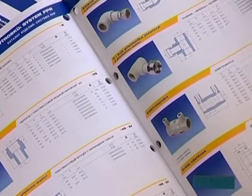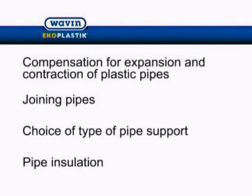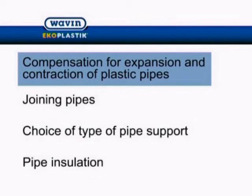Before designing and installing individual parts of the water system, one should be aware of a few basic principles with regard to expansion and contraction due to temperature, possible methods of connection, types of pipe support, and necessary insulation. We will speak more about each of these individual points.